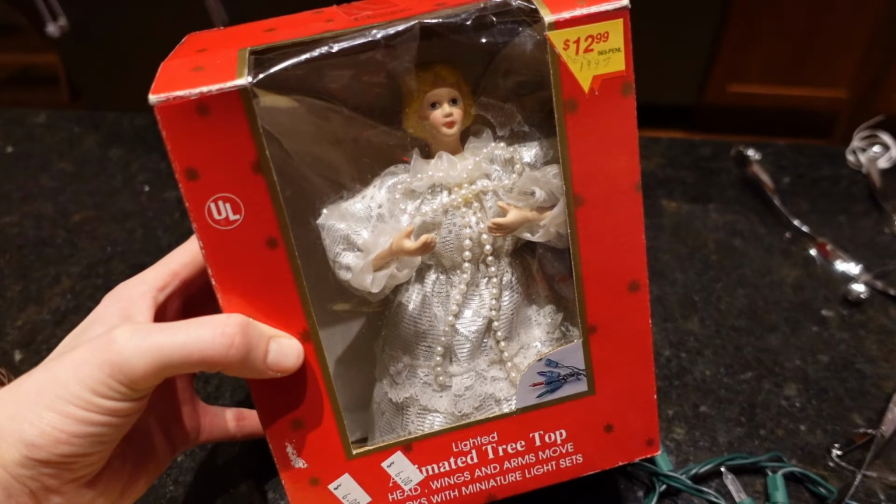So I'm gonna get all of my extra branches and tree trimmings and put a garland along the railing upstairs and then across the mantle on the fireplace. That's my big to-do. And then the angel that I thrifted doesn't work on top of the tree.